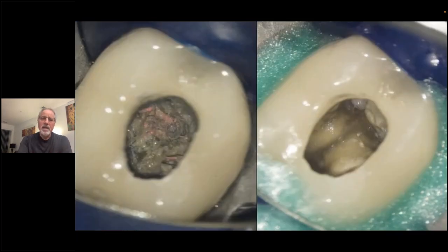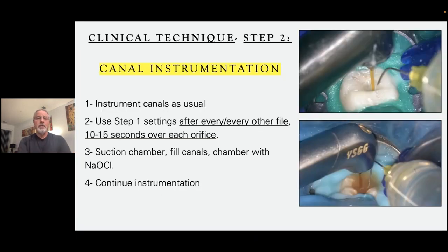Here's a retreatment case, and you can't even imagine what must be growing in here. So you're using your laser, again 75 millijoules, to blast out all this debris. And this is what it looks like maybe after 60 seconds, maybe after 2 minutes, before any files are brought down into the canal. So it's doing a debridement, and it's also disinfecting the chamber itself. So as we bring instruments down into the canals, hopefully we're not transporting a lot of this mess down the canals.